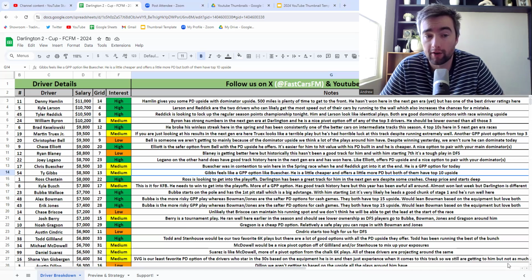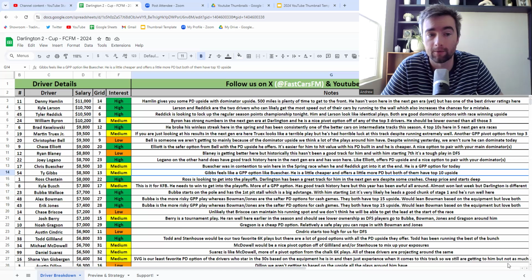But he has run well here, and he gives you some place differential upside. He's only $8,000 as well. So if you can't afford a Chase Elliott, if you can't afford a Joey Logano, I think Ross Chastain is a fine place differential option.